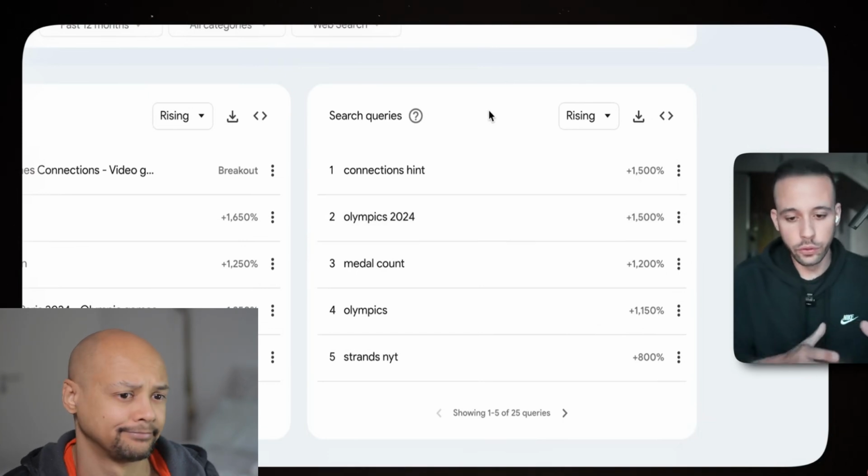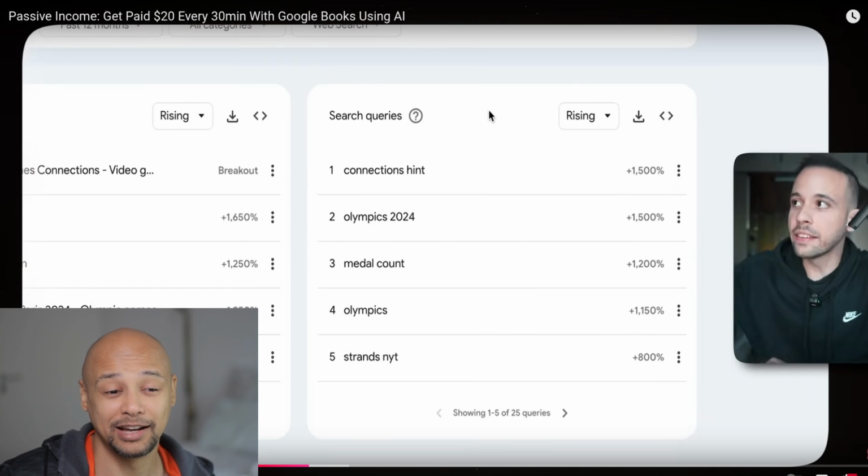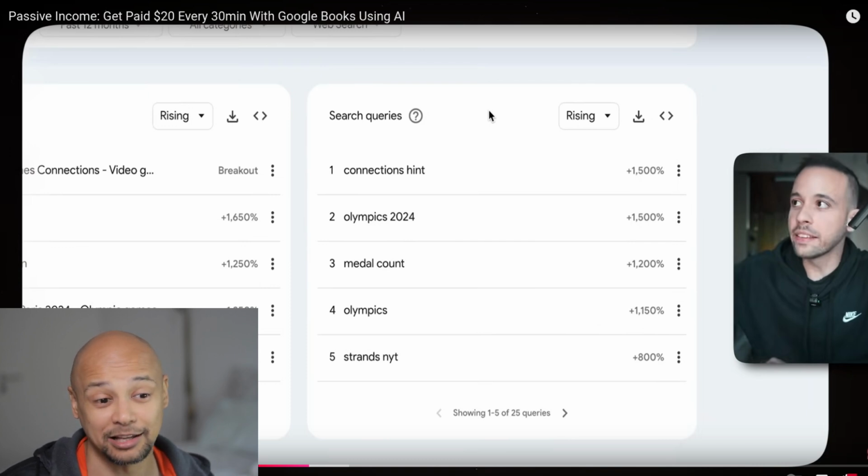So you need to be able to use your creativity in this manner. People typing Olympics 2024 into Google are going to look for videos, articles, and results. They are searching for athletes, they are searching for opinion-based articles, but they are probably not going to read a book on the Olympics. I don't think so. I wouldn't read a book explaining to me what is trending in the Olympics right now, especially about religion or something.